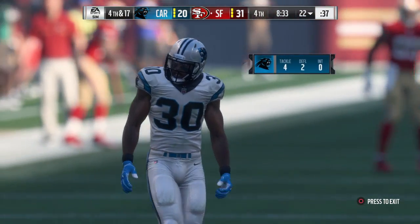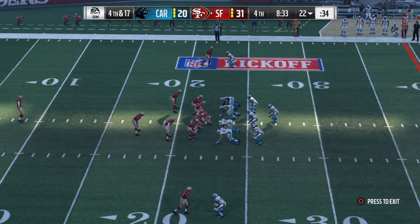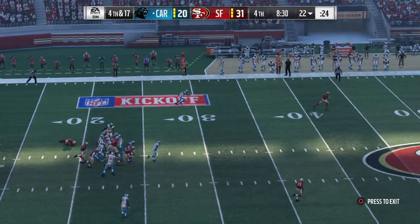And incomplete. He can't hang on. Would have been a nice catch. Instead, it brings up a 4th down. Brandon, it looked like he had his hands on it for a moment, but let's face it, that was going to be a tough catch all the way because of the presence of the defense right there as he was trying to haul it in. Yeah, nice job to force the incompletion.